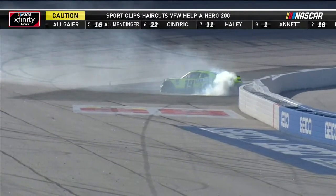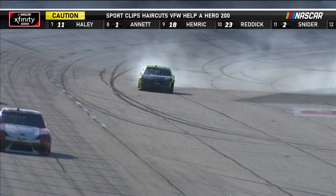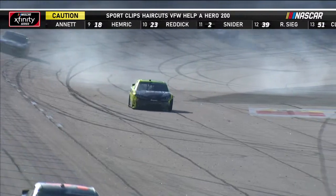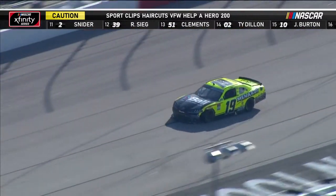Oh, man, and a caution around. Brandon Jones goes around, and the 7th caution has come out. Oh, with all tires. What do you think, Steve? Yes, put them on if you have them. 9 to go, tires? Absolutely.